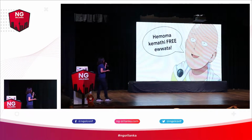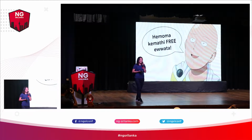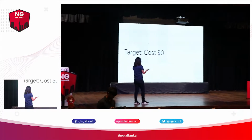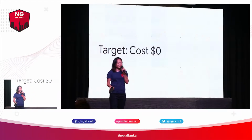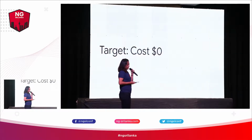First, a little bit of background of the project. Because it is a community conference with a limited budget, and everyone loves free stuff, right? And we don't have enough money. That's why the target cost of the project is 0. And so far we hit it except for the domain, because we need to purchase the domain. But so far the hosting and the database, everything is free.